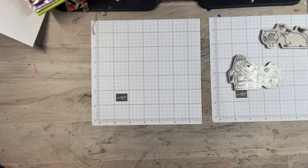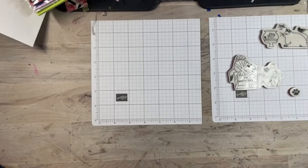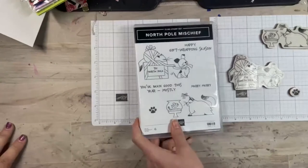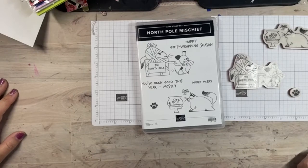These guys are really cute. What's the name of the set? It reminds me of Blue's Clues. This one is called North Pole Mischief. Hi, Marjean. It is out of the brand new mini catalog, the holiday book. I'll forever call it that. I know they keep changing the name, but that's what we're calling it now. It's the July to December mini catalog.